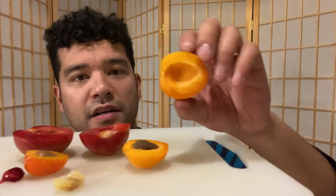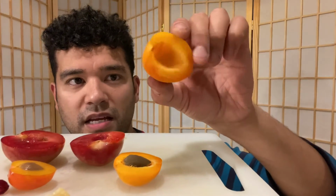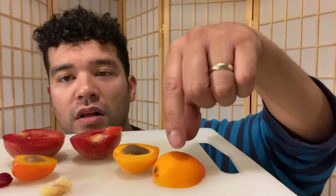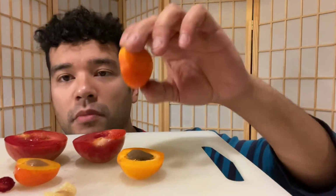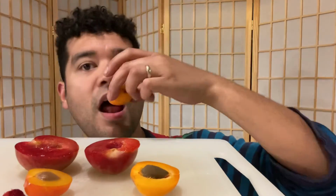The apricot, I've only had dried apricot, so let's see what this is like. This is, I guess, a real fresh apricot. Picked this up in New Hampshire. I think these are all from Pennsylvania. I picked them up in Vermont, but I think they're grown in Pennsylvania. So let's try the apricot.